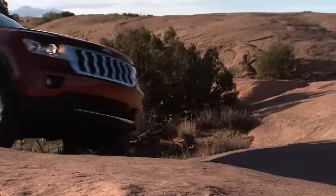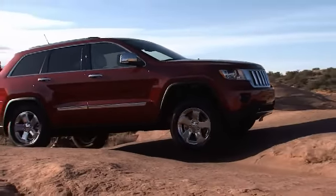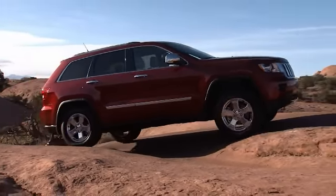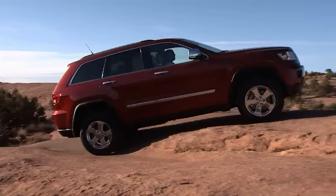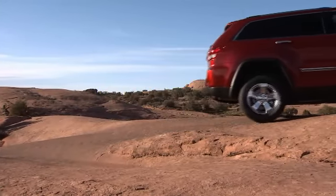And then we bring in Quadra-Drive 2. On the rear axle, we put in the electronic limited slip differential, and that seamlessly moves the torque right and left on the rear axle. So both Quadra-Trac 2 and Quadra-Drive 2 really bring up the level of Jeep capability.